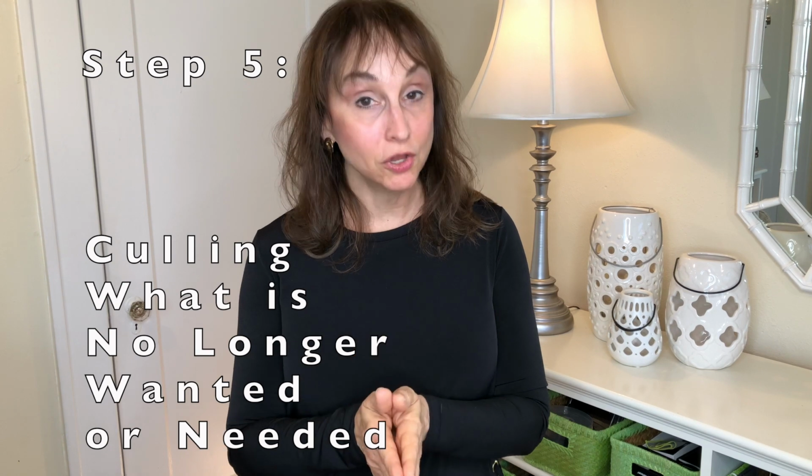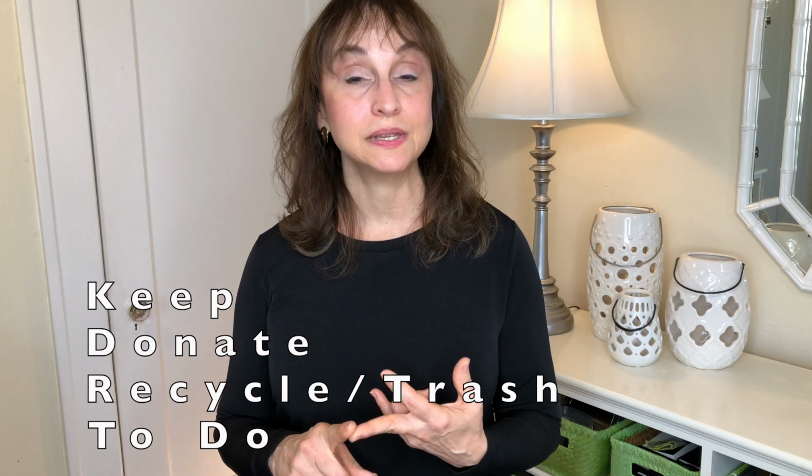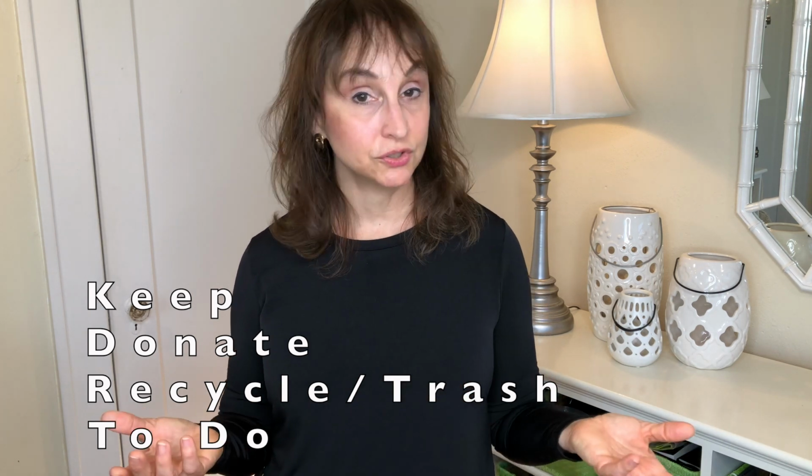So step 5 is culling things that are no longer wanted or needed. So you've made all these great categories. We're now going to take one category at a time. I would start with the one that feels the easiest to you, and you're just going to look through that category and pull out the things that you are ready to say goodbye to. And I would suggest that you have 4 either containers or just spaces in the house that you're going to take these allocated items. So one would be keep, the other one would be donate, the third would be recycle or trash, and then the fourth is what I call to do. And it just means that anything in that pile needs an action taken. So it could be that it needs to be returned or repaired, or actually designated as a gift or something for somebody in your family.